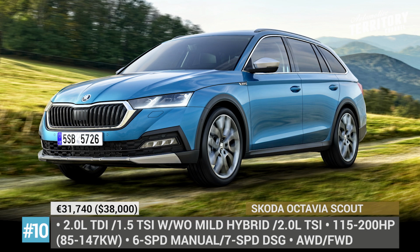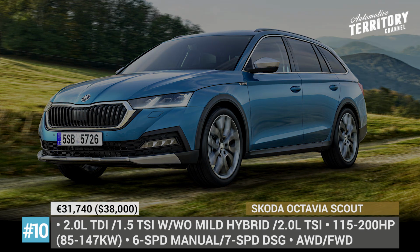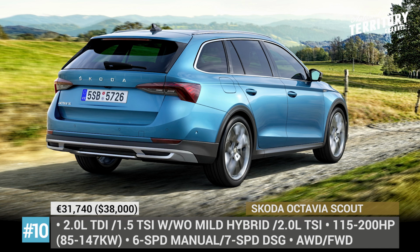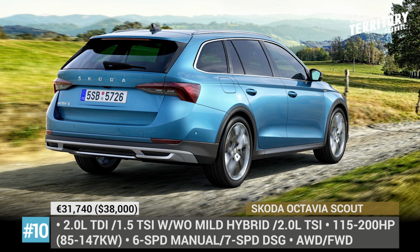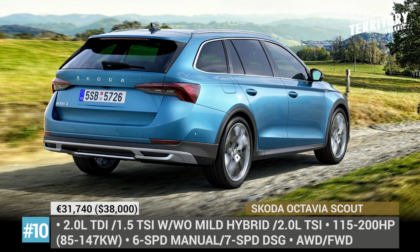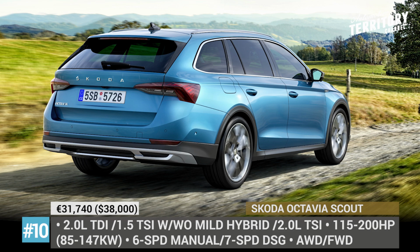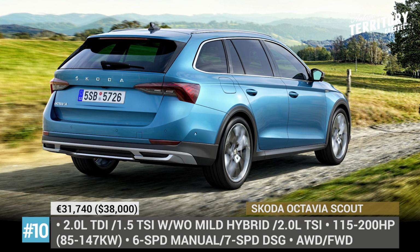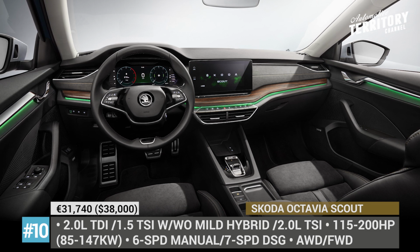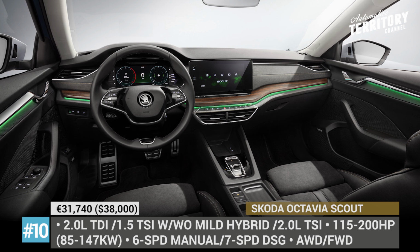The engine selection consists of two 2-liter TDIs, making from 115 to 200 horsepower, a 150 HP 1.5-liter TSI with or without mild hybrid, or a 2-liter TSI with 190 ponies. The entry-level mills are powered with a 6-speed manual and front-wheel drive, while the higher ones get access to a 7-speed DSG and all-wheel drive.